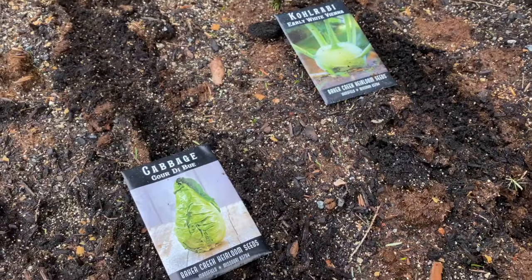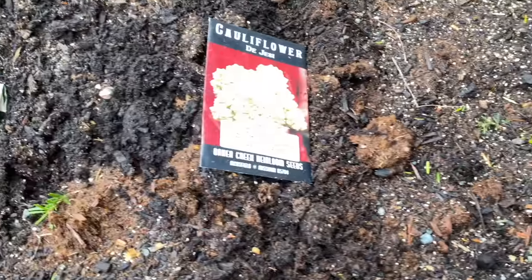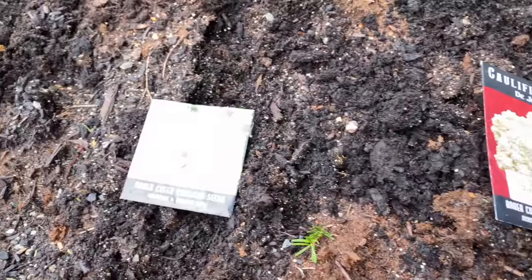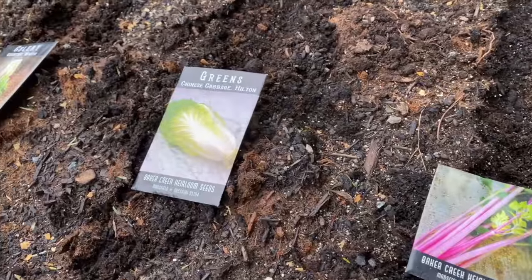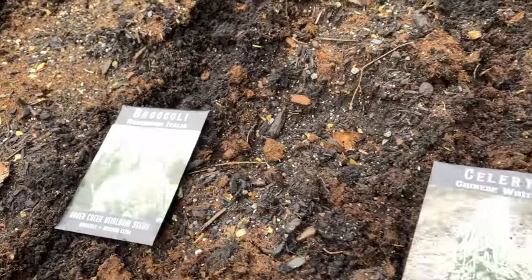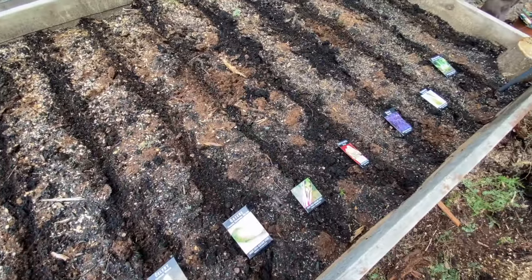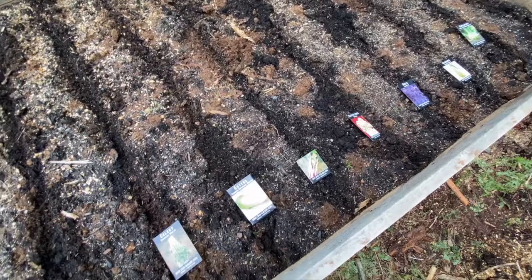This bed's gonna have the kohlrabis, the cabbages, the kales, the cauliflowers, the celeries, the Napa cabbages, more celeries, broccolis, Romanesco. Pretty much brought to you by the Baker Creek Seed Company. Love them.